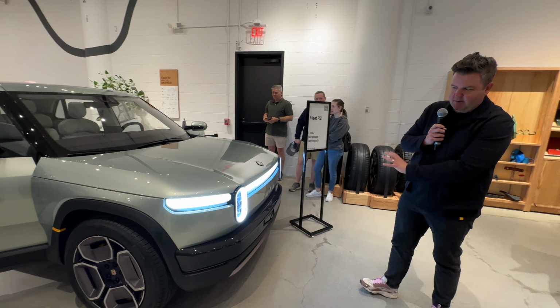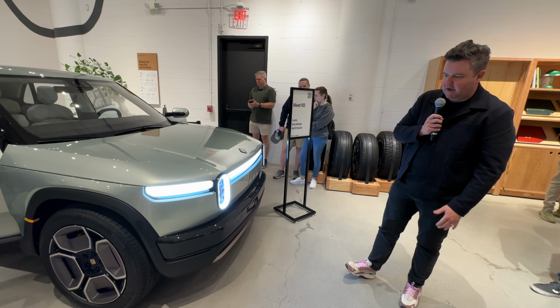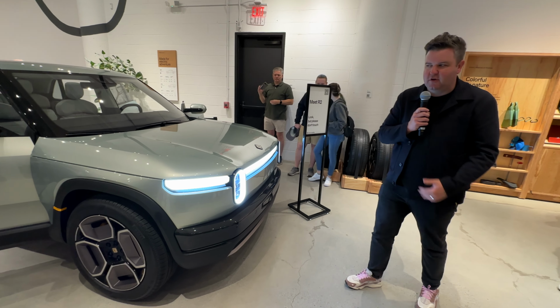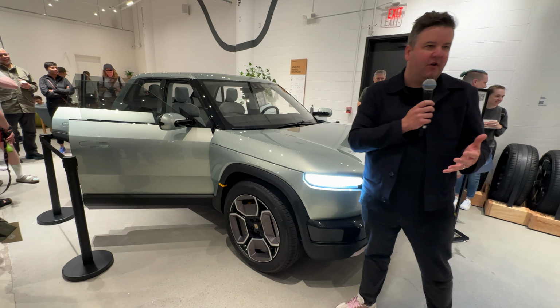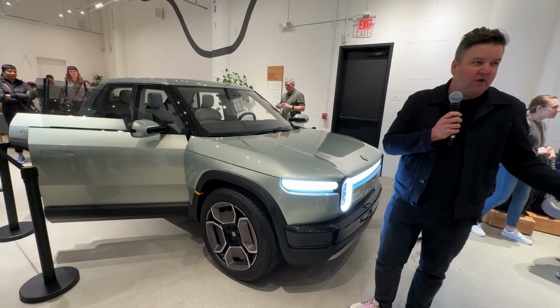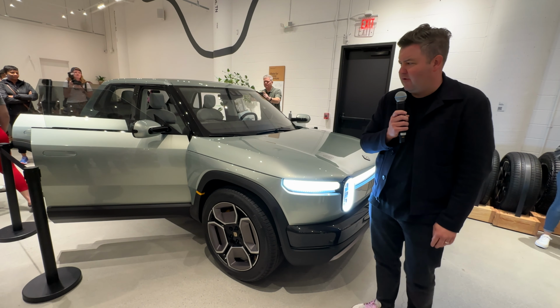The front end is very similar, keeping with our DNA, and the lights have a similar sort of feeling to them. Again, shorter front overhangs, lifting the vehicle up. Everything we do at Rivian, even if it has these more on-road tires, we want to make sure that it has that capability. Our drivetrains and our motors, we're experiencing on R1, bringing all that goodness over to R3.